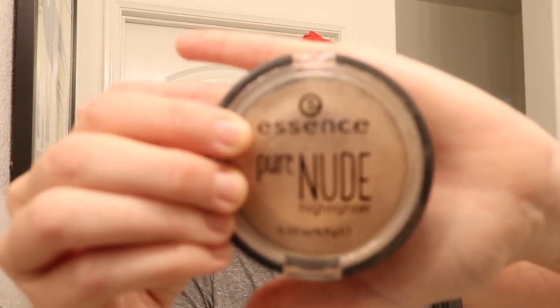Okay, we got some flush to our cheeks, nothing too crazy. Next, we're gonna go in with this highlighter that is busted, but it's my favorite, so I don't want to get rid of it. This is the Essence Pure Nude highlighter in Be My Highlight. I don't need to be glowing to the gods and all that jazz. I just like a little bit of glow on the high point of my cheek.